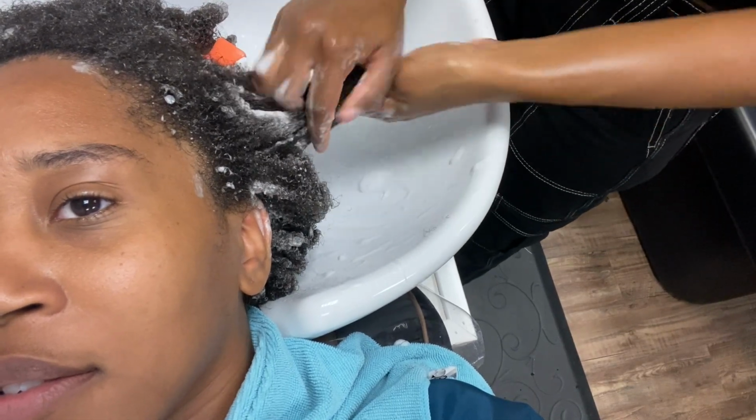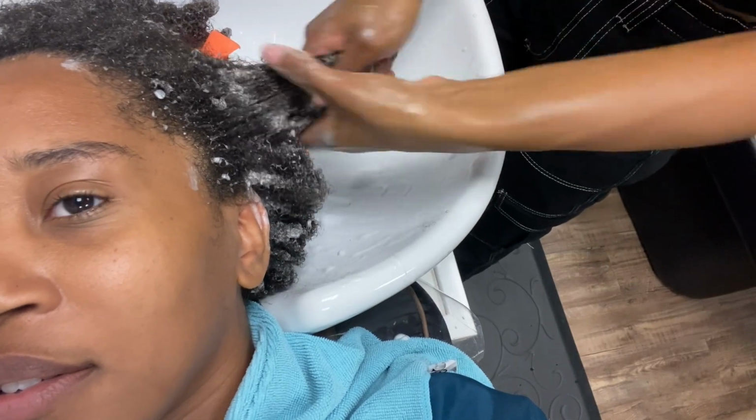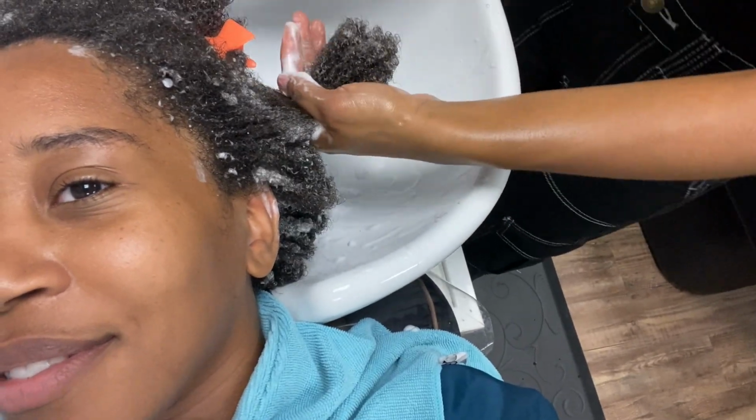So do the same techniques that I was showing you with shampooing, separate it and work it in there. If I don't have enough slip, I'm going to add a little bit of water.